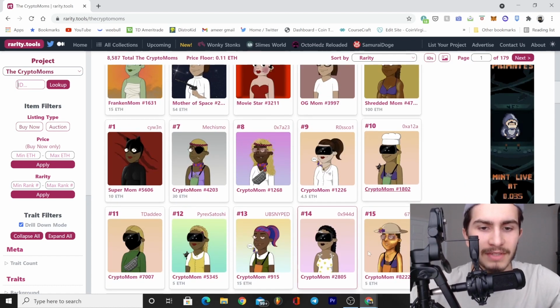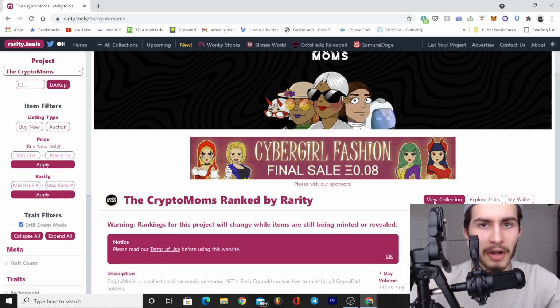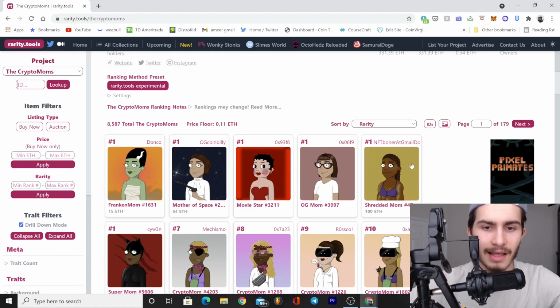If you're in the top 15 of rarity, you can sell at a very high price, way above the floor price, at a higher premium. All of this is very important. There's a lot of people who sell their NFTs that have a high rarity at the floor price, and they end up losing money that they could have had if they were to just sell it at the price it's actually valued at. So you guys have to be careful for that.